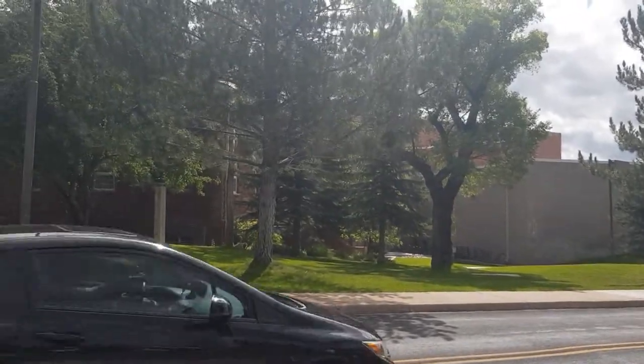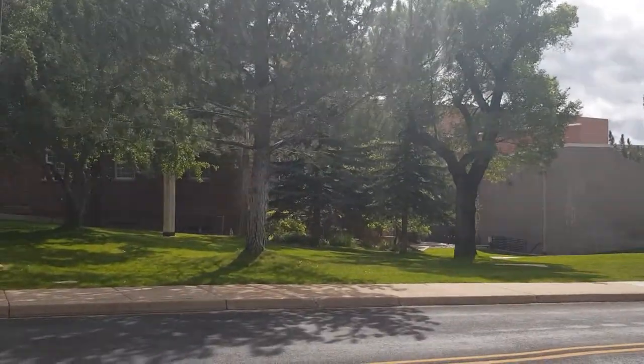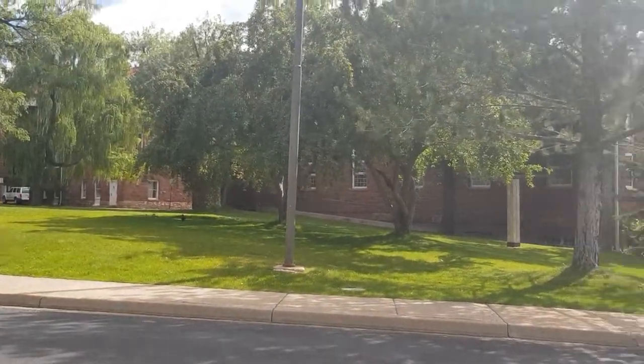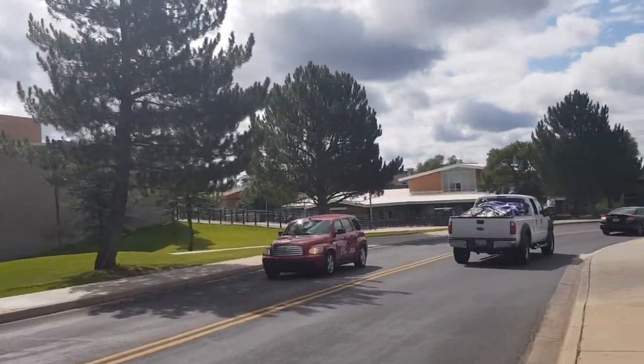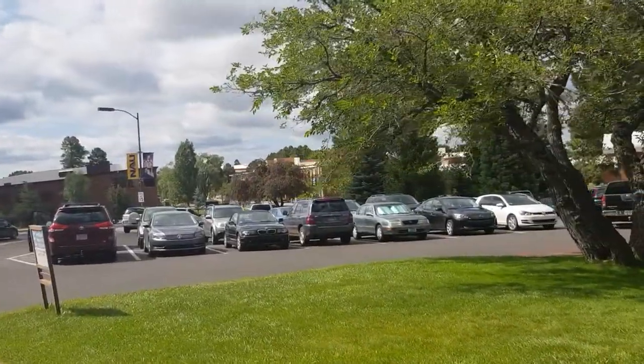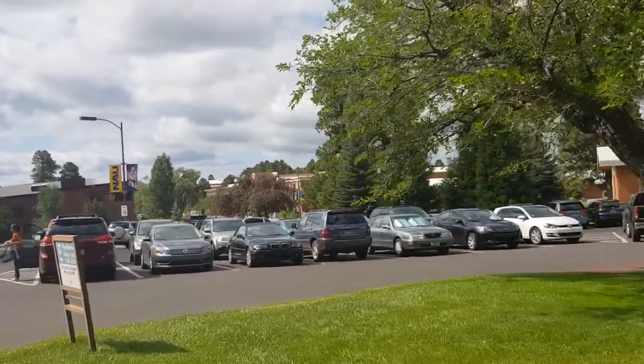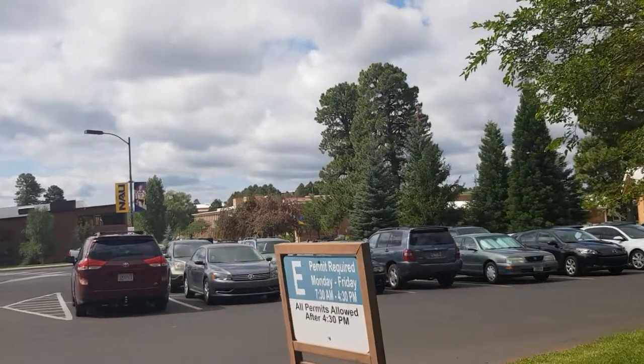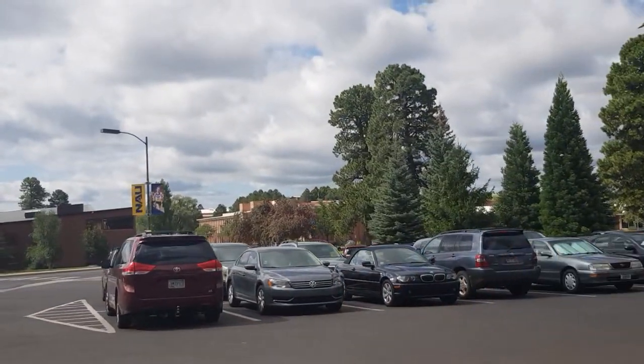We can come here to have a look at the building first. Yes, sure. But we need to cross the street. Oh. Maybe you can go this way and then come back that way. Alright. To make the circle.